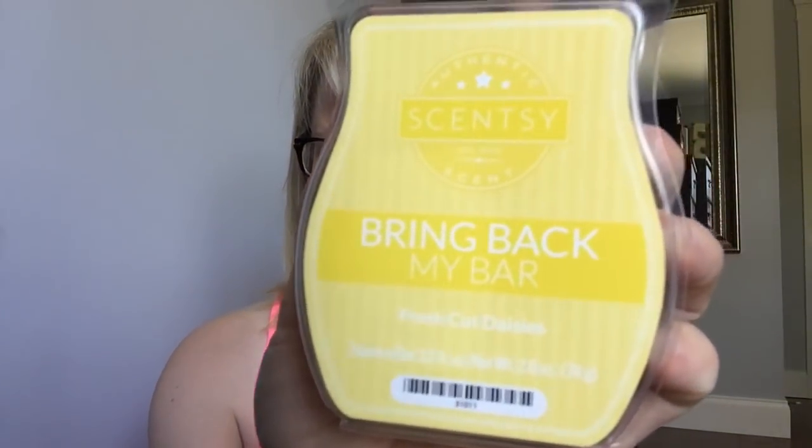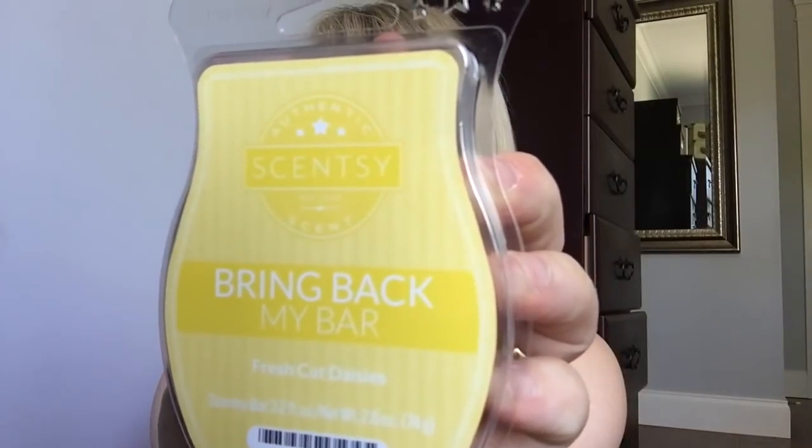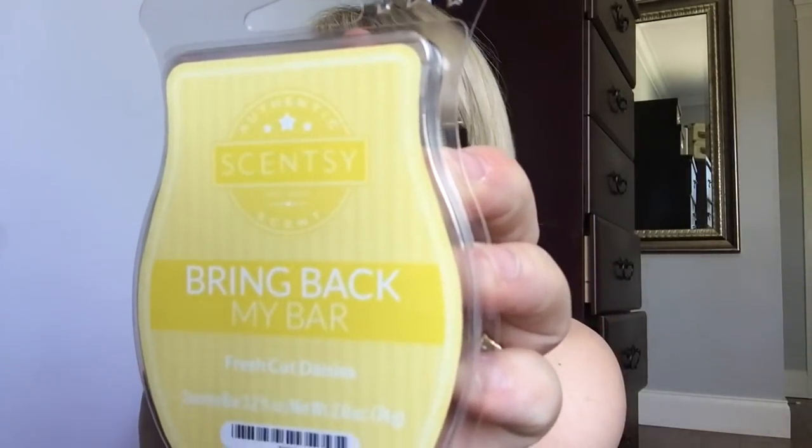I put it in alphabetical order, but obviously I didn't because I had grape granita next. Okay, fresh cut daisies, again with the yellow. It basically says it is freshly cut grass, clover, daisies, buttercups, and ivy. So really, not much daisy in the fresh cut daisies. Kind of like grass and daisy and ivy. And yellow is my favorite color. Oh, and the wax is white. I love it, see? Anyway.